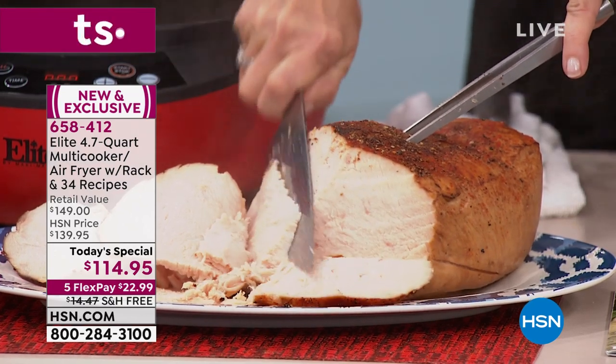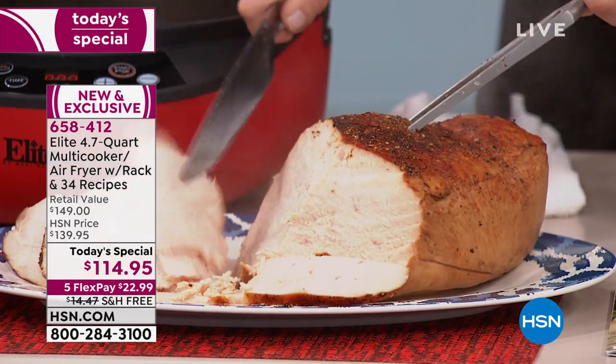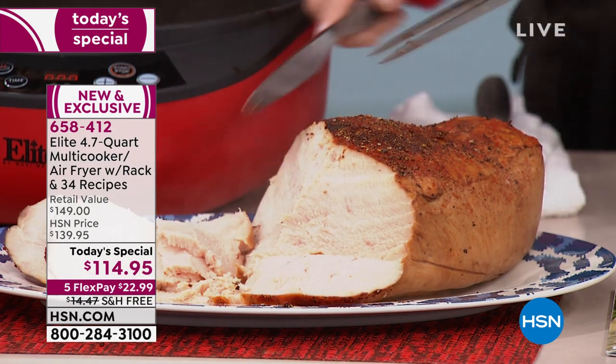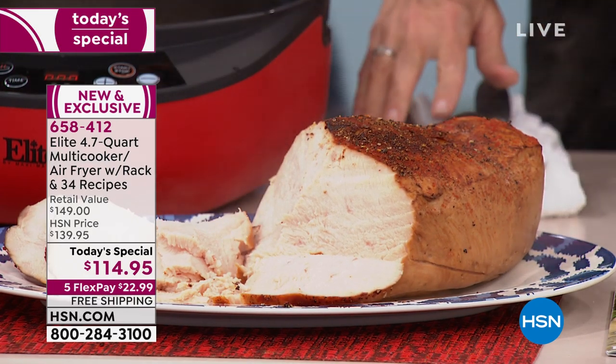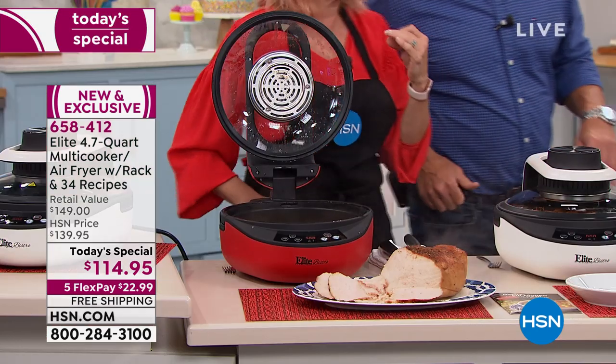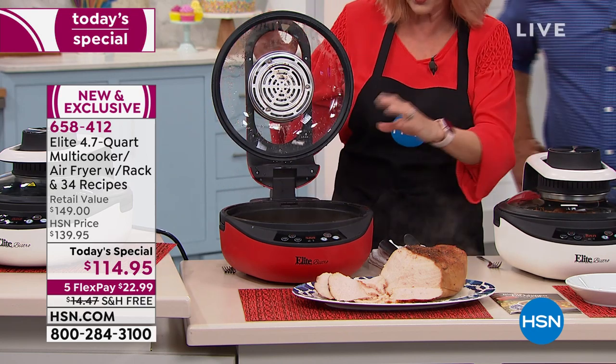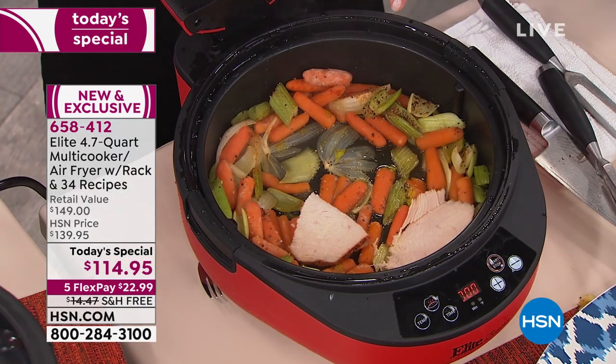Well, how big is that turkey breast? That has to be 10 pounds. I think it's about eight pounds. The bone's not in it. Okay, so it's a boneless turkey breast. We put it in here. Now here's a good example: you could cook for the 3 hours if you wanted to. It actually took, I believe Renee told me, about an hour and a half. So it cooks super fast. All the veggies are still in there.